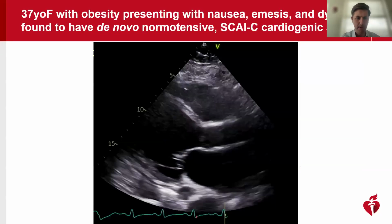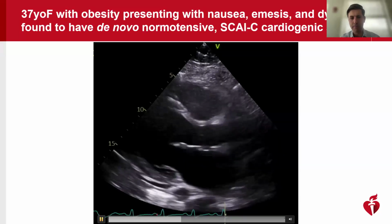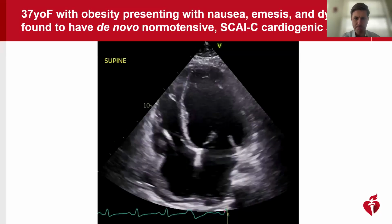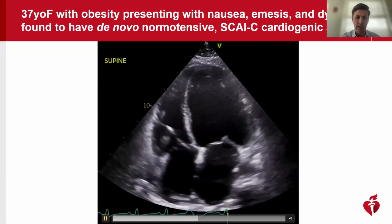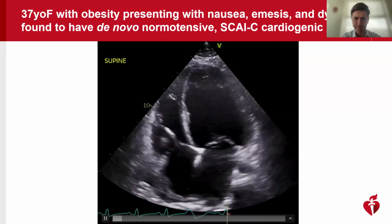And next slide, please. And so an echo is obtained upon arrival. Here we see, if you can play, please, hopefully this will come through. Great. We see LV dilation, poor systolic function. And then if you can click on the next slide, once this is run. We really now see more biventricular dysfunction, certainly left greater than right, but her RV is not working well either. Next slide, please.